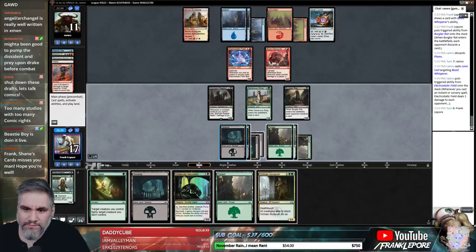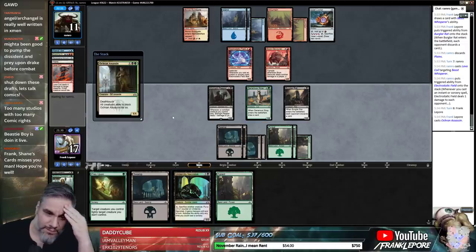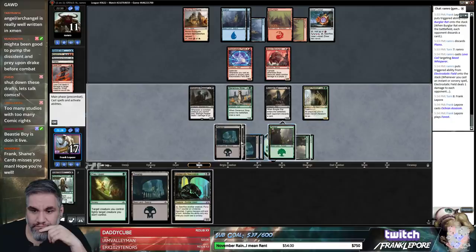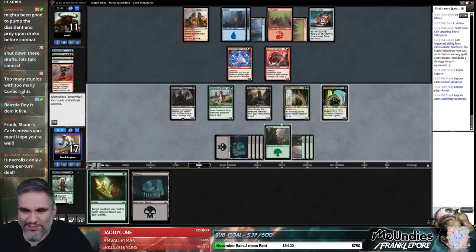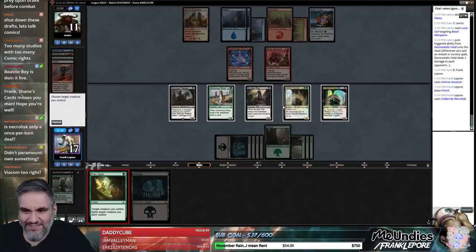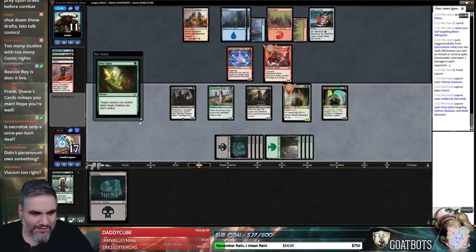Ooh-wee! Also, Undercity Necrolisk is pretty good with two Dirtle creatures and a... Oh, Shane's cards misses me? Man, Shane's is great, dude. I love Shane so much. We're going to try to see if this works.